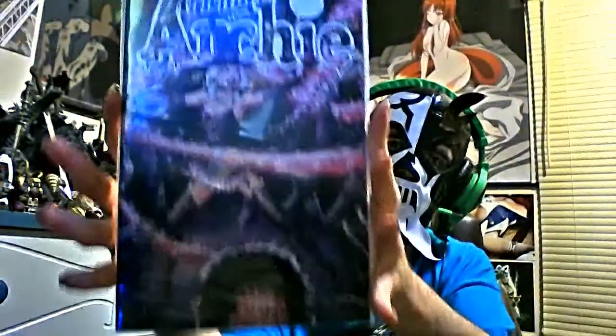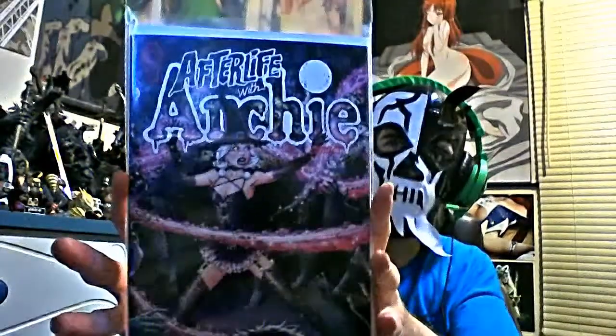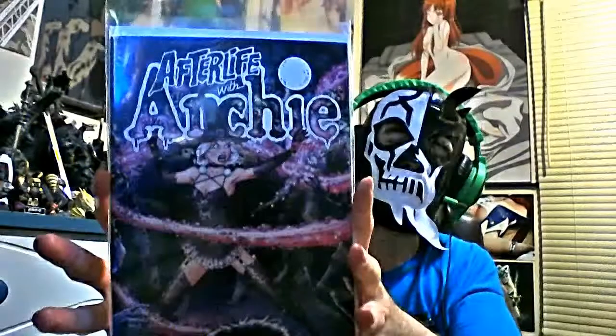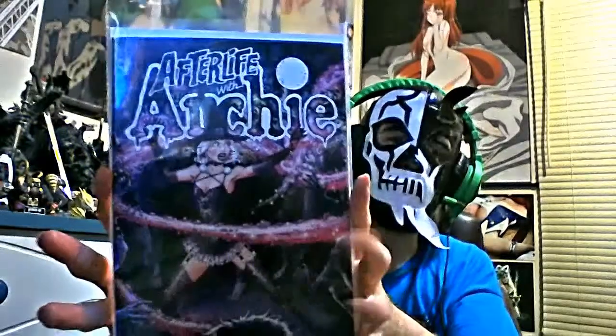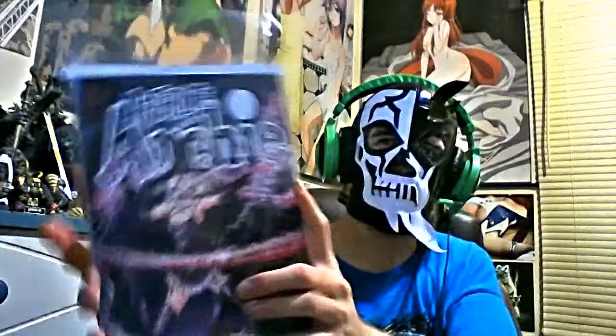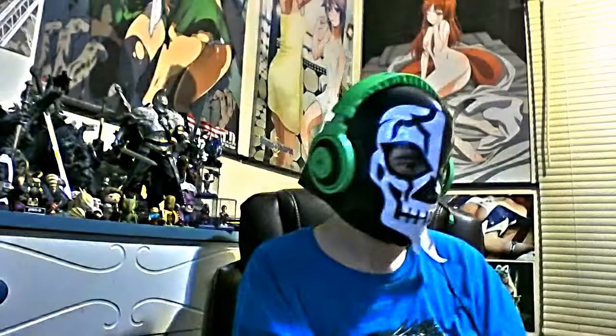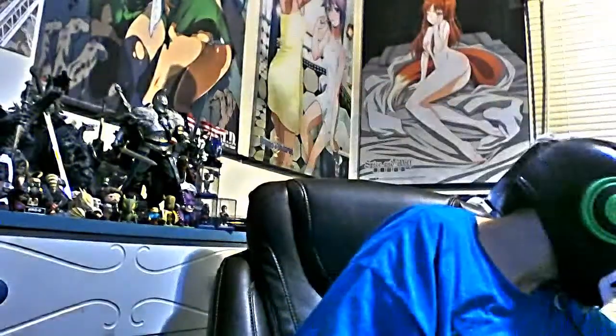Next up, diving away from both Marvel and DC, we have Afterlife with Archie, issue number 6. And I know in this one, it's focusing on what happened with Sabrina. And there's a lot of Cthulhu themes going on here. Even H.P. Lovecraft is a character in this one, so very interesting. I'm looking forward to reading this very soon. So, yeah, I really hope it lives up to the amount of hype.